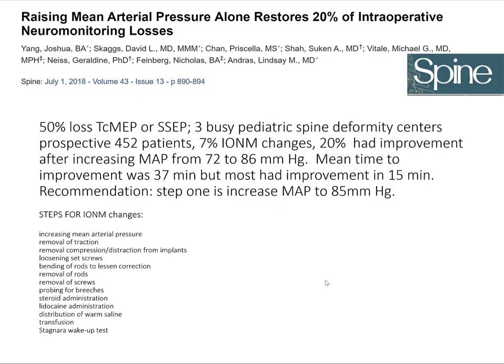In this study of pediatric deformities, July 2018, Journal of Spine, it was found that 20% of the neuromonitoring improved after just elevating the blood pressure. So basically, the mean arterial pressure was raised from 72 to 86 millimeters. This improved the neuromonitoring in 20% of cases. This is always the first step for me, and usually my baseline is I tell the anesthesiologist just to keep the patient at the blood pressure where they usually live.